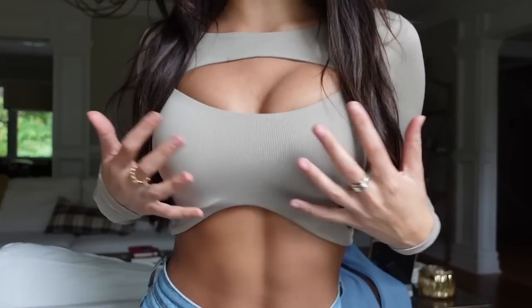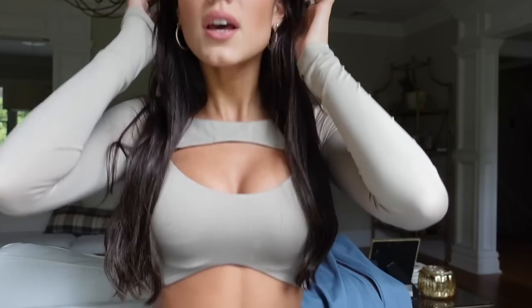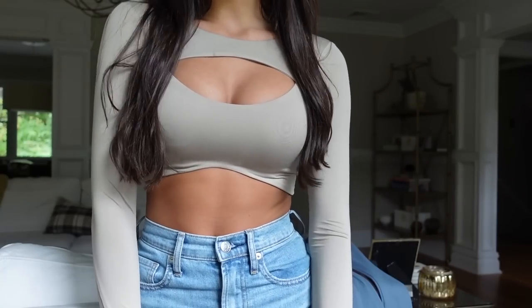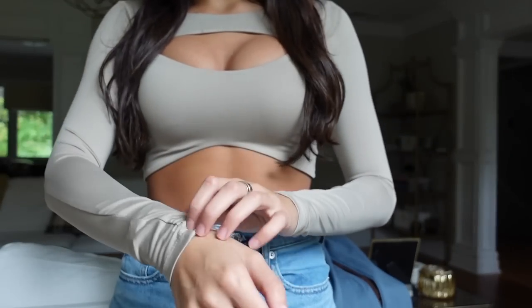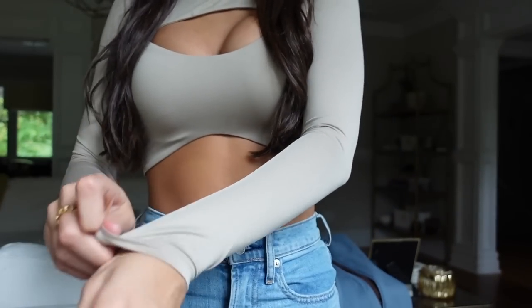This next top, I feel like I've seen in many different places, but look at how cute it is. It looks like this. I absolutely love this color. As you guys know, everything in this haul is kind of shades of brown and black, just darker things, because I am showing you guys pieces that I would wear for fall. But this color is literally so beautiful. It's like this mauve-y taupe color.